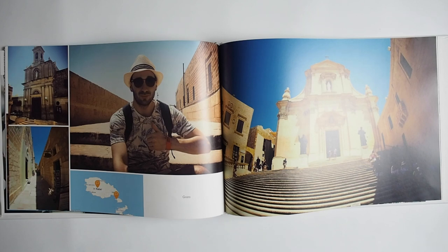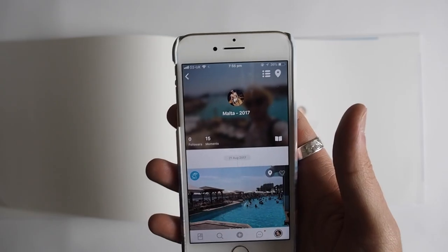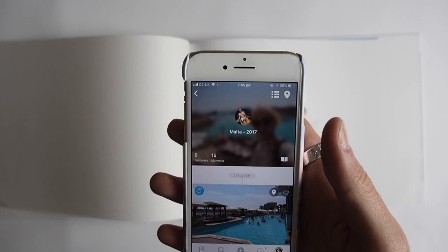So if I can give you one tip, make your pictures a little bit brighter in the editor or on your phone before uploading or using them in the app, because it might be closer to what you want once it gets printed. So first of all, you have to create a memory or a journey.